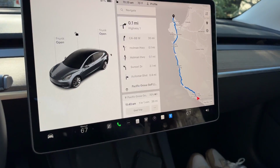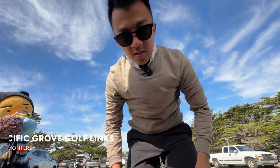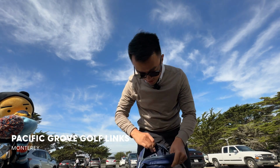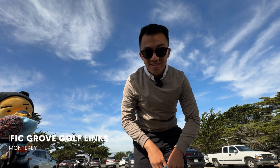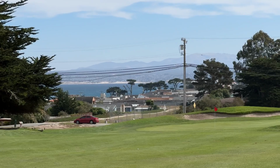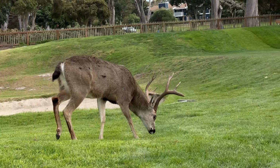So we drove an hour back to Monterey to play a little bit of golf. So we're here at the Pacific Grove Golf Links, which is considered like the poor man's Pebble Beach. The front nine was kind of boring. It kind of cuts through a bunch of houses, but this back nine is supposed to be much nicer.